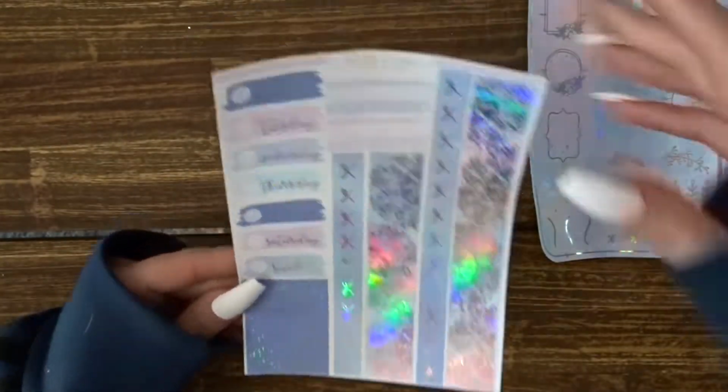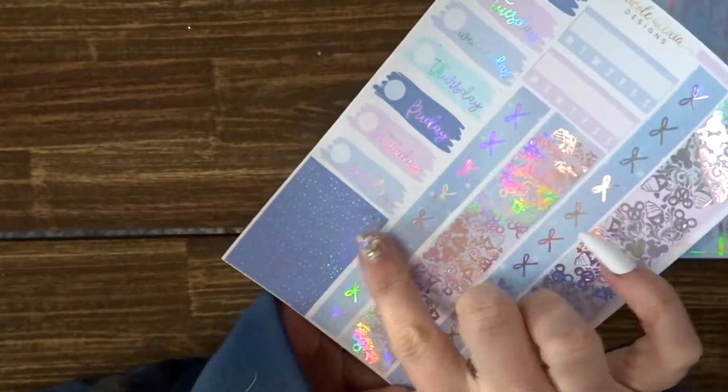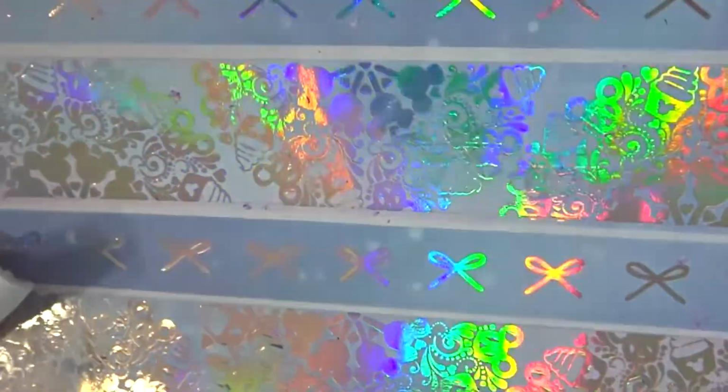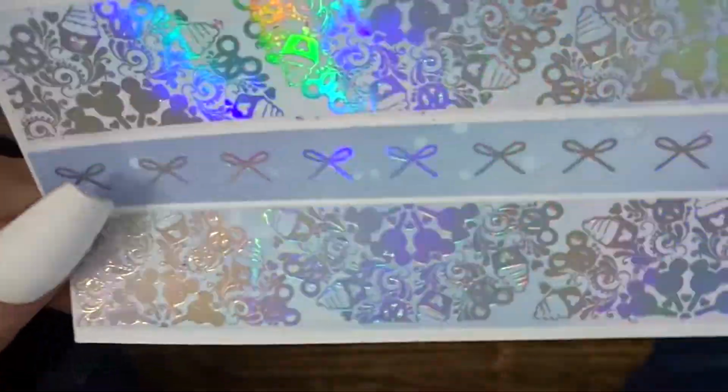And then your last sheet, look at this bottom washi. I love it. So you've got your date covers. Like I said, you have another row of headers. You've got 2 daily trackers. You've got your bow washi and then your bottom washi. And I'm going to see if you guys can see this. It is the snacks in kind of like a mandala pattern. I thought that it was so pretty. So there is your bottom washi.